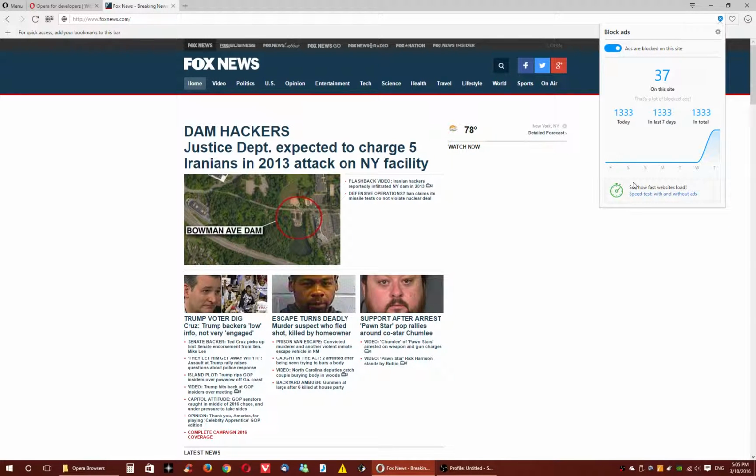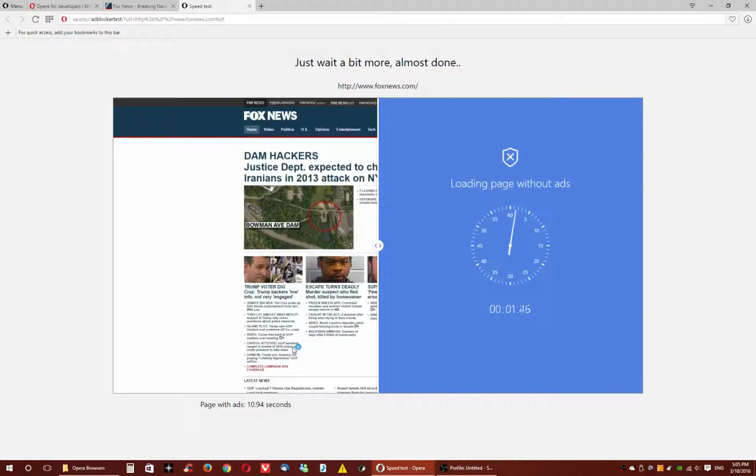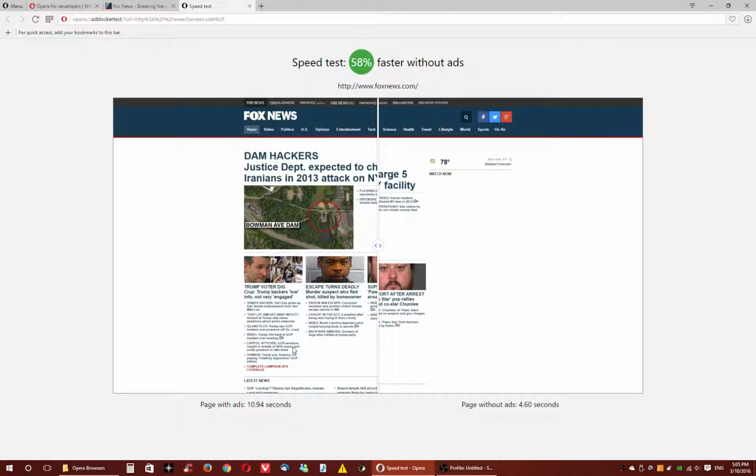Now this is where it's interesting to see the performance difference. We're going to tell it to run the speed test with and without ads. And so this is self-explanatory. It's going to load this page with the ads, and it gives you a stopwatch down here. And it says it's taking 10.94 seconds to load the page with the ads, and without ads, it takes 4.6 seconds to load. And then up here at the top, it actually gives you a percentage of speed increase or decrease.